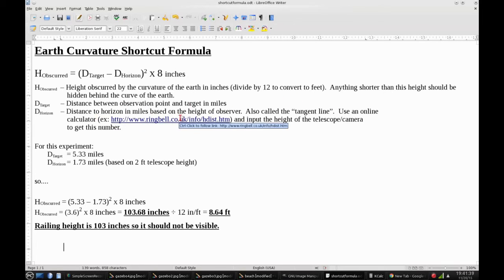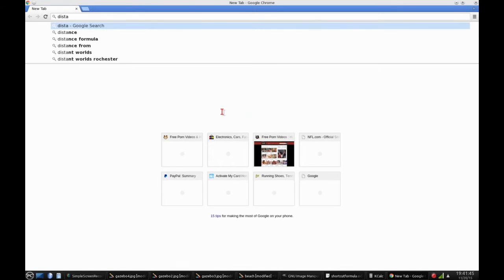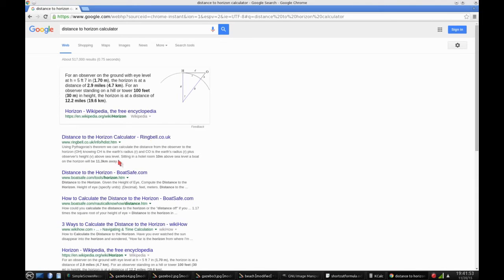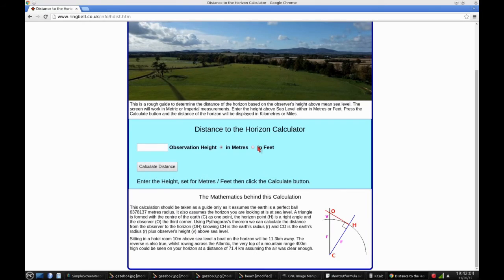You don't have to do the math to figure it out though. You can go to Google, just type in distance to horizon calculator, and it should be the first or second one in your list. And this is ringbell.co.uk/info/hdis.htm. So in this example, my telescope was 2 feet above the water. You put your telescope height in, say calculate distance, 1.7 miles. The only bad thing about this one is it only gives you 1 decimal place.